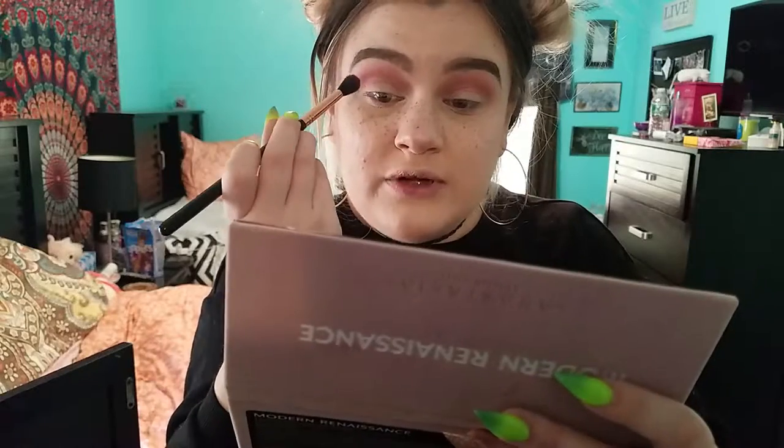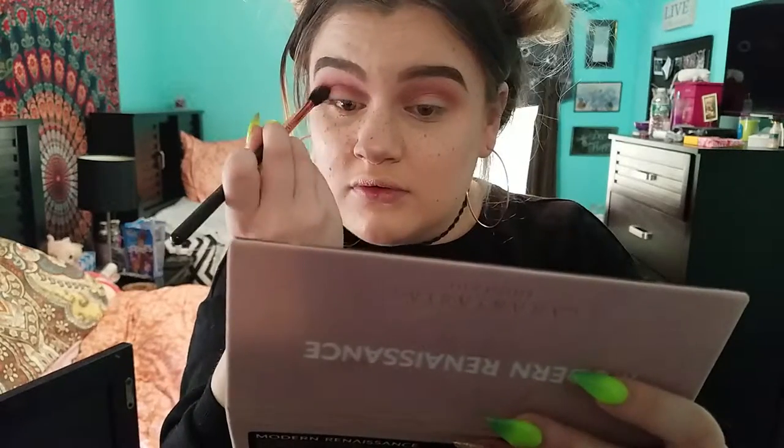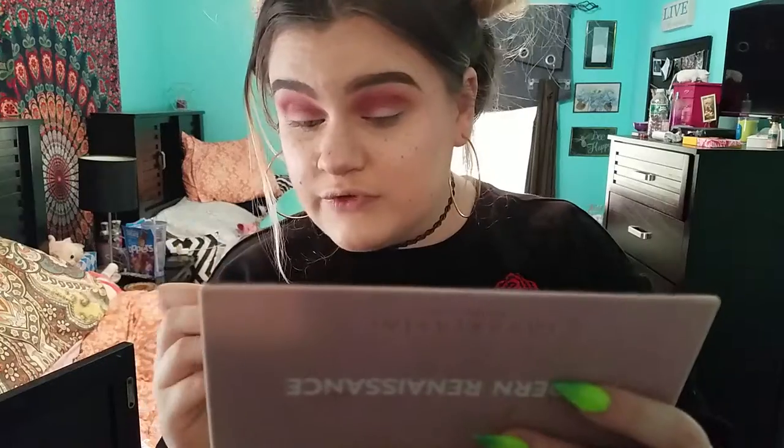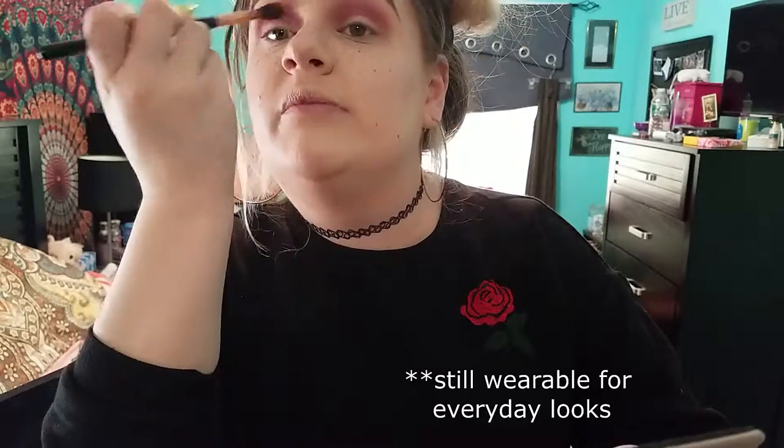Me neither. Cool. So now I want to go in, same brush, doesn't matter, with Love Letter in the Modern Renaissance palette. We're just going to go in and redden everything up. It's really just if you have a deep pink, you can do it. That's all there is to it. Deep reds, deep pinks. I don't know why I gravitate towards this kind of look, but it's what I normally do if I want to do something big, but big enough that I could go out in. Which is an understatement for me, because I'll go to an 8 a.m. lecture in full glam. Hi.